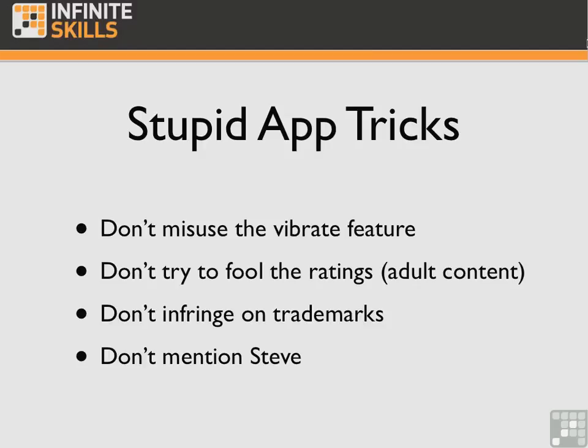Number one is don't misuse the vibrate feature. You can't use continuous vibration in your apps. Short bursts as warnings are all that are allowed. Don't bother to try and set up a timer to keep the vibration going because the Apple folks already know that trick. Second is don't try to fool the ratings.